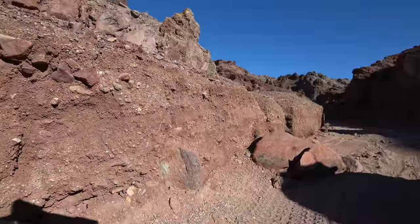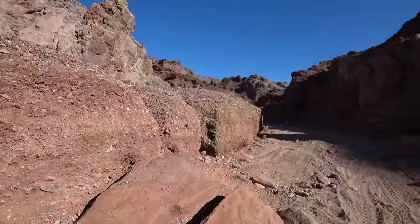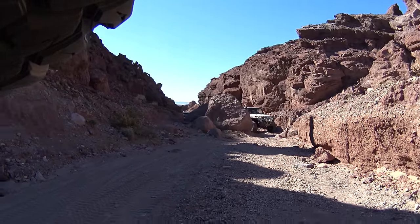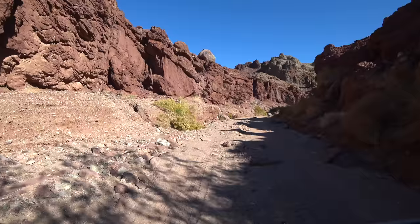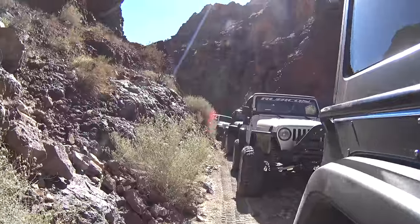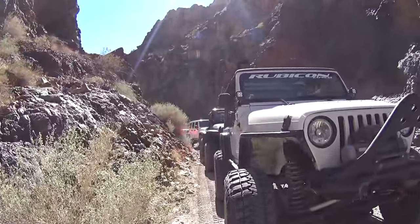Upon exiting the rock garden, it opens up to a more open area. This is a great little part of the drive, very scenic, lots of great colors, nothing too difficult. There are some squeezes, some large rocks yet to go over, but overall, a nice, beautiful drive through here. Let's keep going.